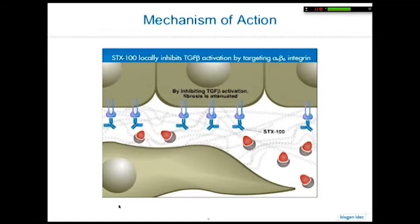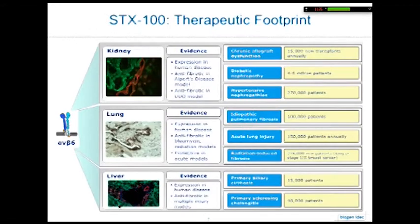And this is really important when we think about choices of lead clinical indications and a disease like IPF, where I think there's a growing understanding that injury to the epithelium sort of feeds the fire for driving the pathogenesis or the fibrotic reaction.